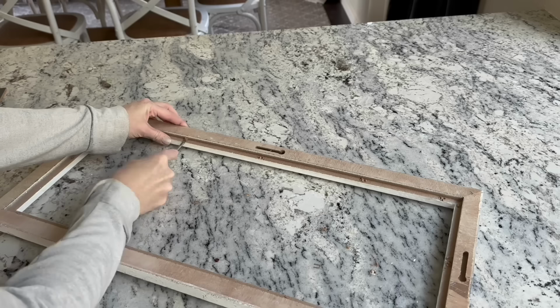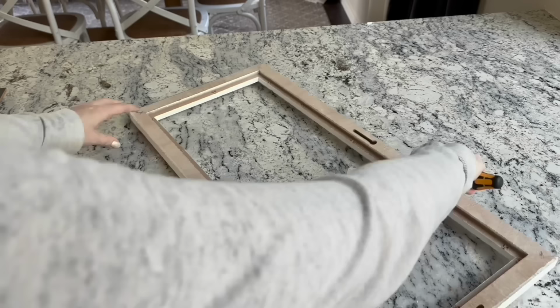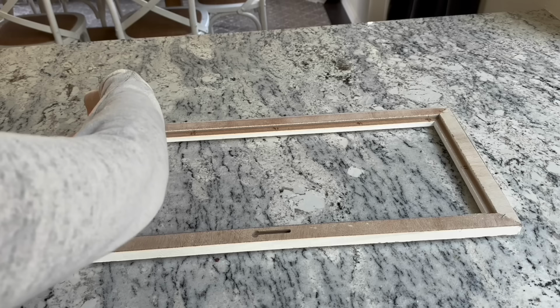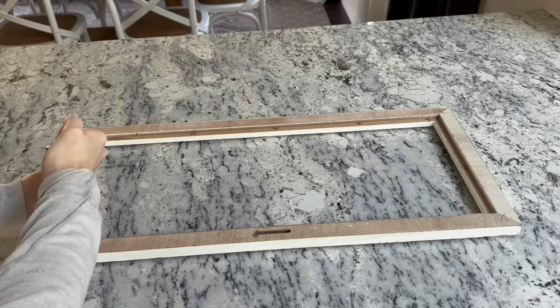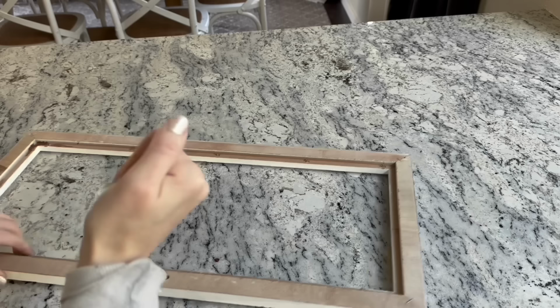Ideally, I would have reattached the chalkboard with the same type of tool, but I don't have that tool to shoot those little staples. So I decided to use E6000. If you're not familiar with E6000, it's known for having a very strong bond, but it dries pretty slowly. So I like to use this product in combination with hot glue. Hot glue dries quickly, holds it on there, and then that E6000 offers a strong bond.